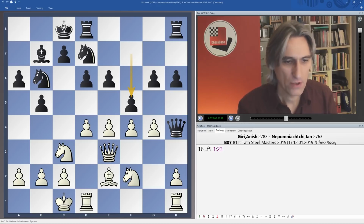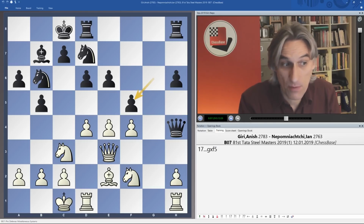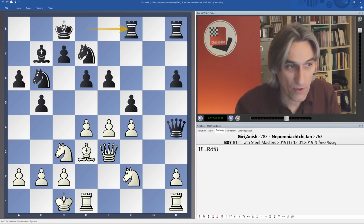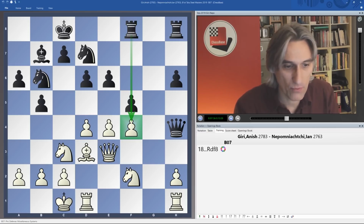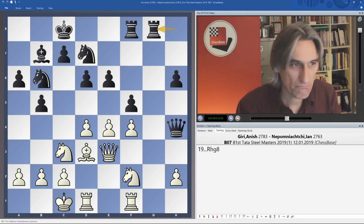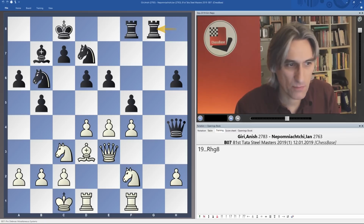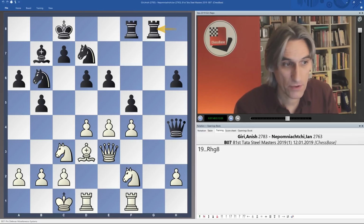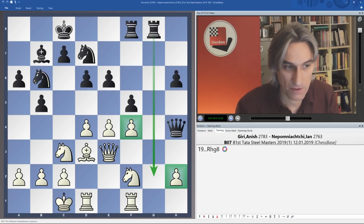Yeah, let's just look at one particular continuation. If white were to exchange here, for example, then suddenly, well, you can see pressure here on that pawn. And now this starts to look pretty dangerous, actually. And black's pieces make perfect sense here. And you can see that these pawns are potentially vulnerable.